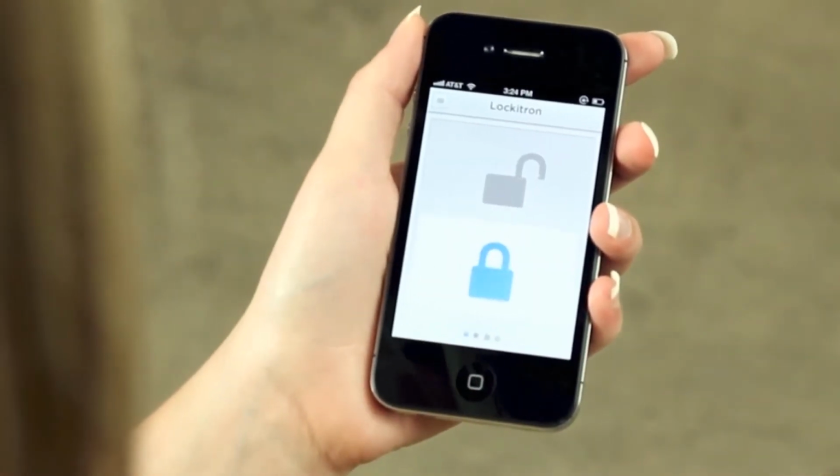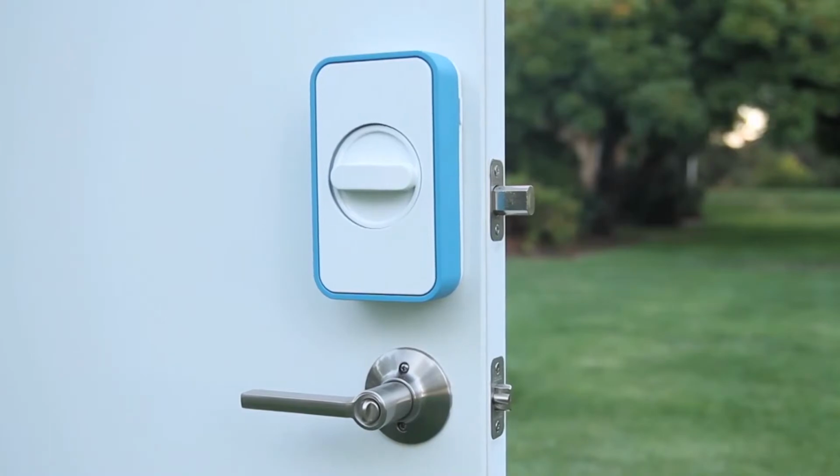The concept is fairly simple. Lockitron goes with your current deadbolt and adds automation to it. You can lock or unlock your main doors straight from your phone with an app or with a text. If you have guests, you can also give them access to the locks by registering them for a time period.